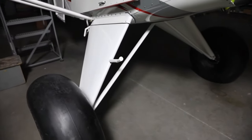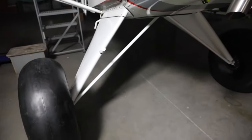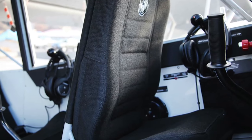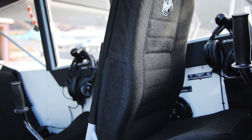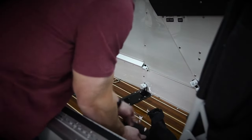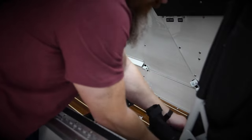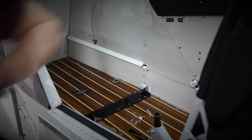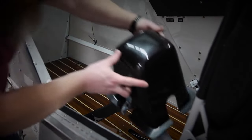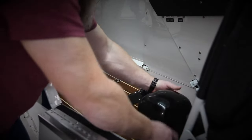Extended landing gear, increasing propeller clearance, and offering much greater stability. We've also addressed both pilot and passenger seats. Starting in the rear, a quick-release pin system allows the entire rear seat and seat frame to be removed, allowing over 35 cubic feet of storage space.